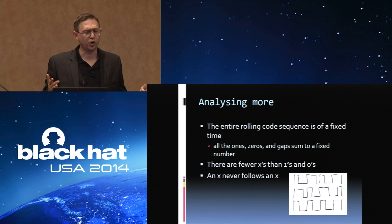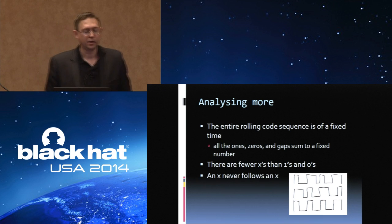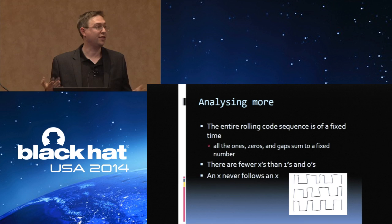The entire rolling code sequence has a fixed time. So all the 1s and 0s and the gaps sum to a fixed number. So that's one constraint that we can think of. There are fewer X's or gaps than 1s and 0s. And an X or a gap never follows another gap.